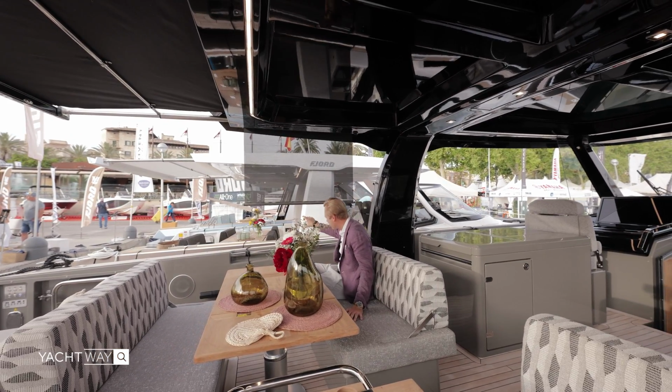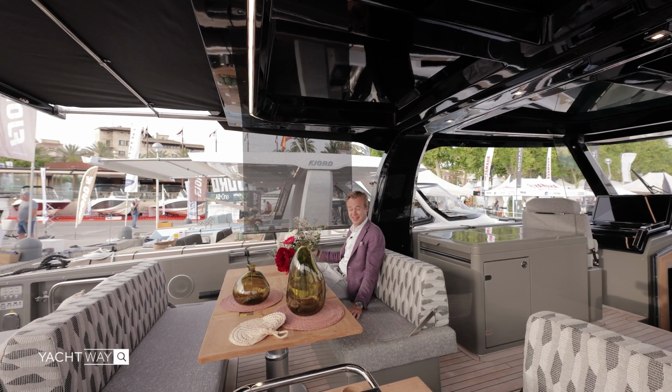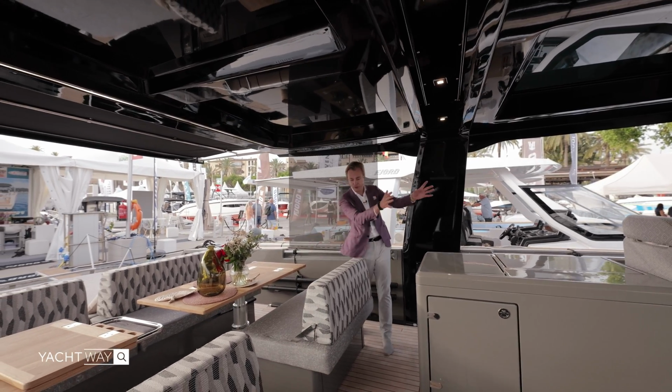Obviously, you can stop it at whichever height you want. So maybe you want to have a little sliver of light that comes in. You can easily do that. And this being a net, you can still see what's outside. Cool trick, never seen this before. So kudos for FJORD.